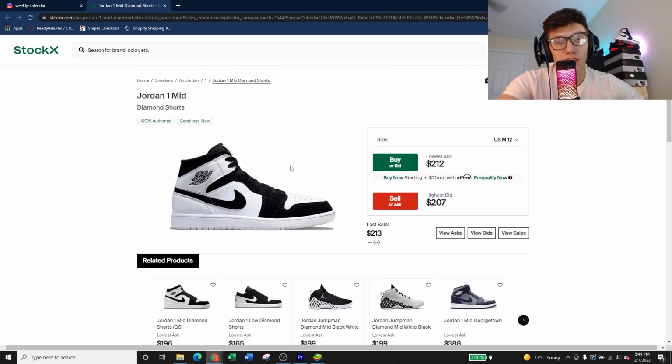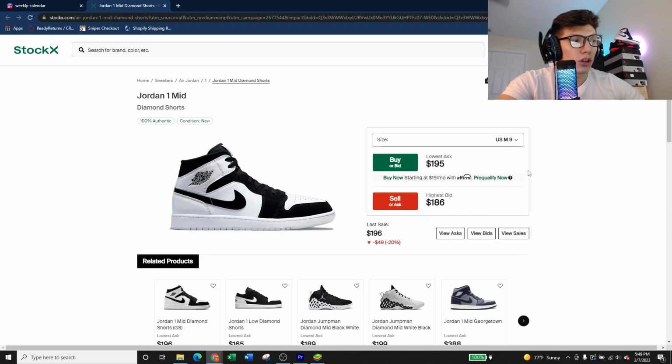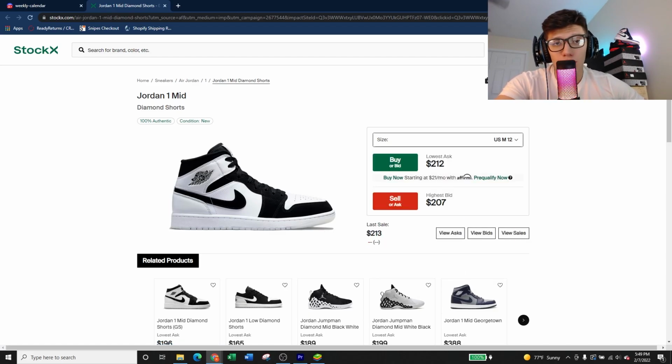However, this shoe is still going to be very profitable. As we can see on the market right now, even on early market, we see bids at around 180 to 200, with 200 being in these bigger sizes, like a size 12. So again, dropping on the Nike app at 10 a.m. Eastern, this shoe is definitely going to be one that you guys should cop and might even want to consider holding.